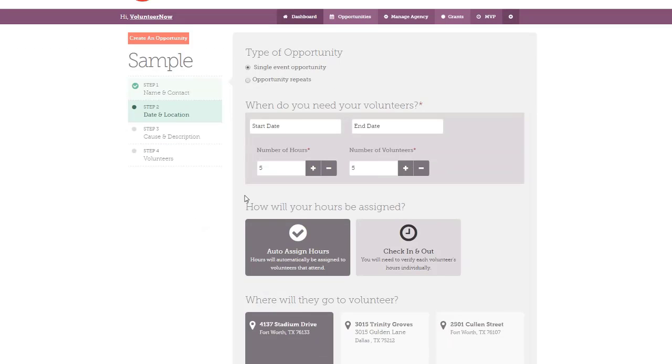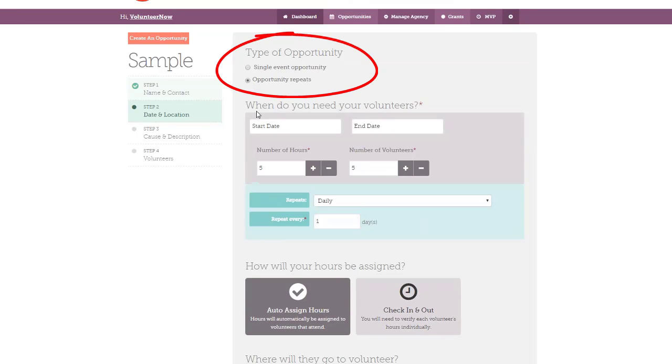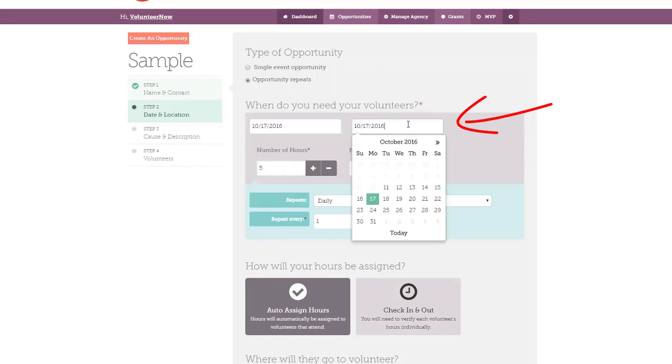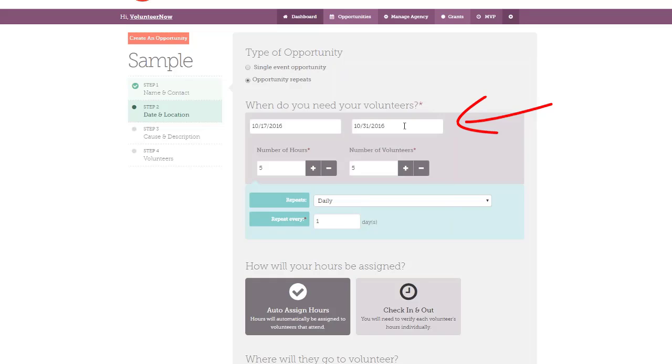Step 2 is the date and location. Is this a single event, or does the opportunity repeat? No matter which of these buttons you push, you need to put a start date for when your volunteers need to start, and you need to put an end date. The start date can be any time starting tomorrow. You cannot use today as a start, and you can go out as far as 1 year.